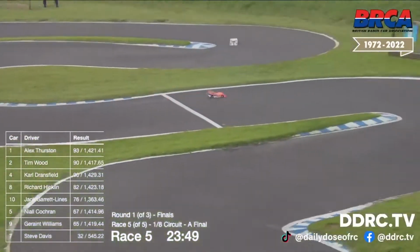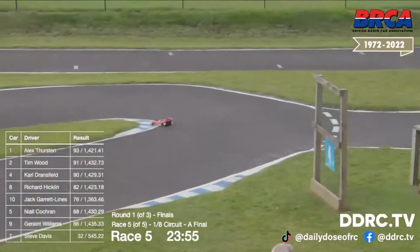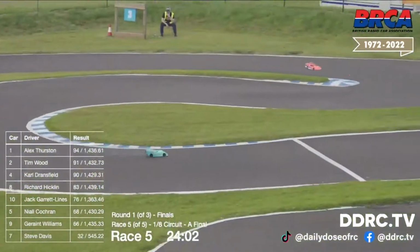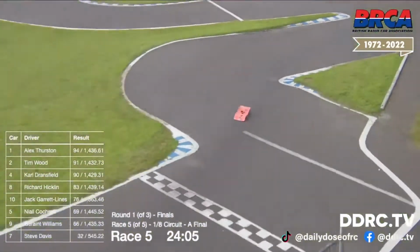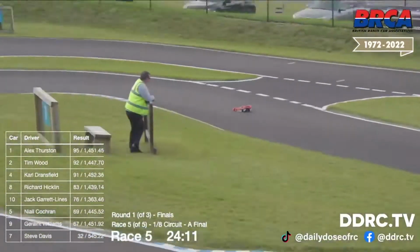So we were sort of right, weren't we? Well, I don't know if we were on the right lines. We were on some lines, and I think we hedged our bets, to be fair. That's Karl out of the pits, just behind Alex. We're watching Tim going round. Let's see what this lap time is for Tim. Over the line, 14.9, so still running very consistently at a fast pace.